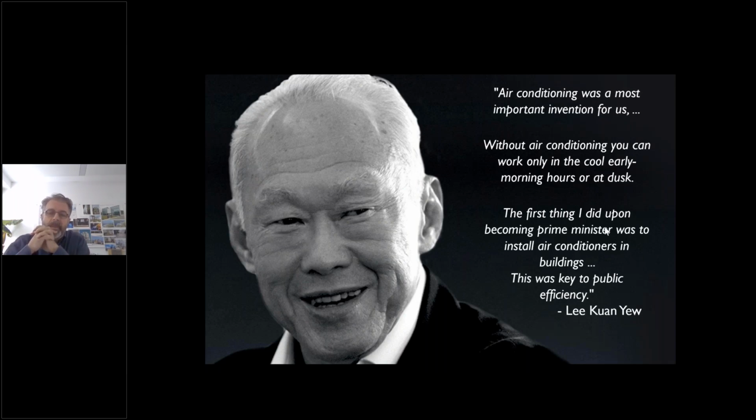And let me also bring attention to this slide, which is by the famous founder of Singapore, Lee Kuan Yew. He's well known for one quote, which I'm reading here. Air conditioning was the most important invention for us, for Singapore. Without air conditioning, you can work only in the cool early morning hours or at dusk. The first thing I did upon becoming Prime Minister was to install air conditioners in buildings. This was key to public efficiency.